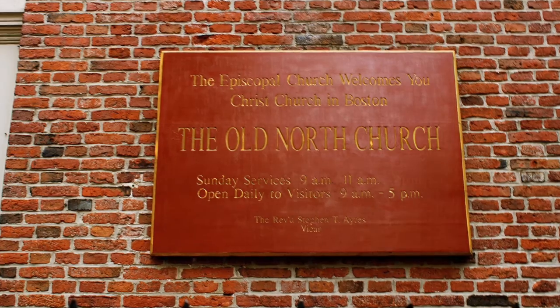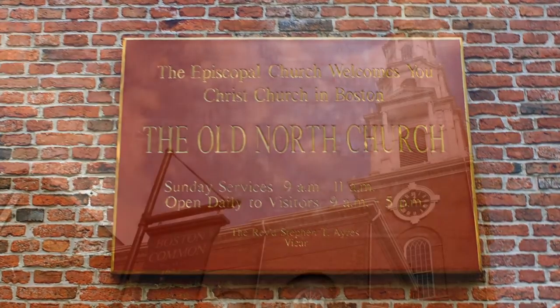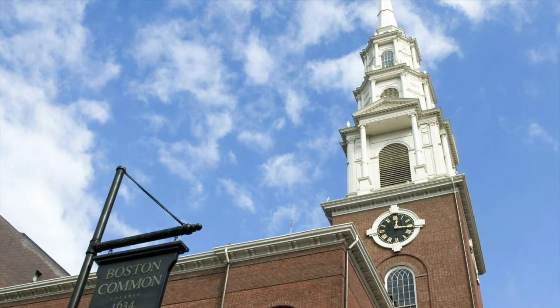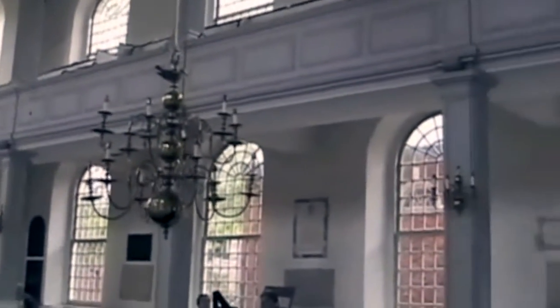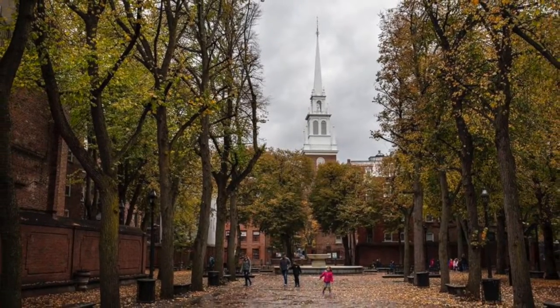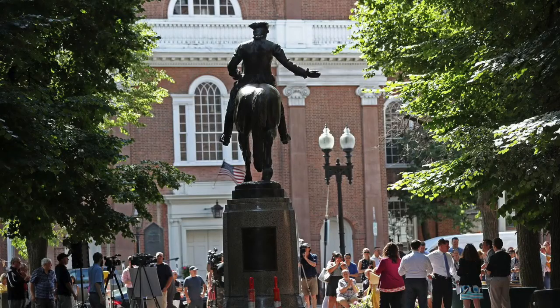Two blocks from Copp's Hill is the Old North Church, aka Christ Church. This was the church from whose steeple Robert Newton placed the aforementioned signal light. This is the inside of the church. After leaving the church, we walked down a pathway called the Paul Revere Mall. At the other end of the mall is the famous statue of Paul Revere.